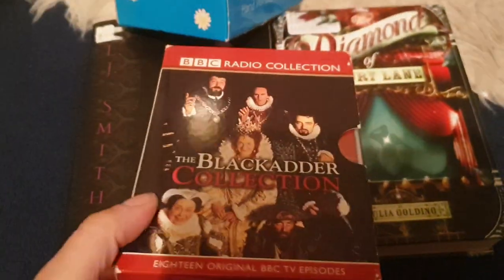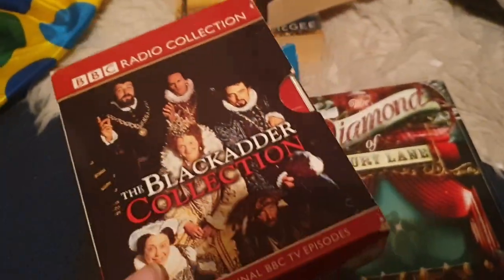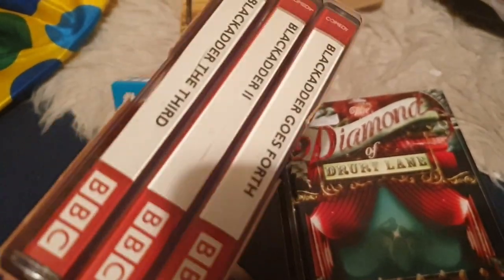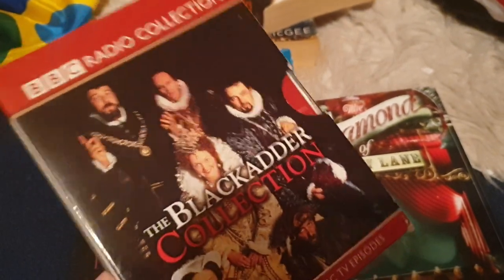Okay, this is a bit random. I don't think it's going to sell. Well, I hope it does, but it's been on there ages now. This is the Blackadder collection from BBC Radio. All little cassette tapes. So if you're a fan of Blackadder, relive the humour with Baldrick and Co.